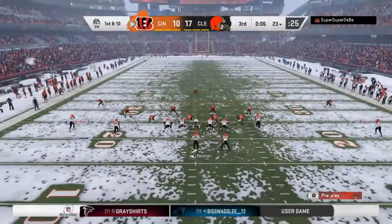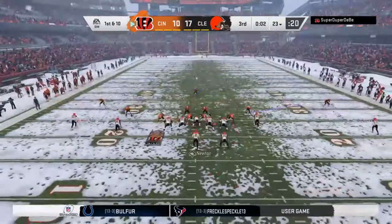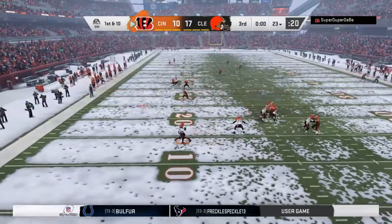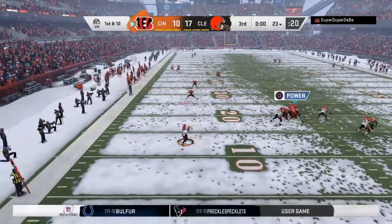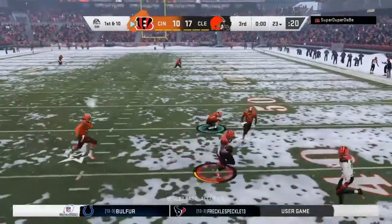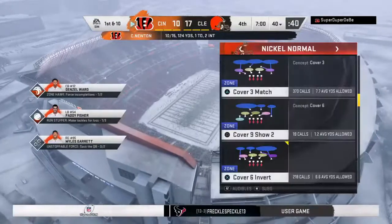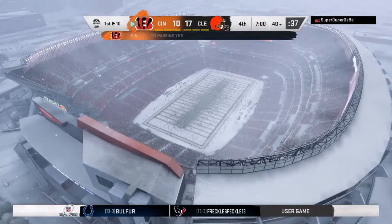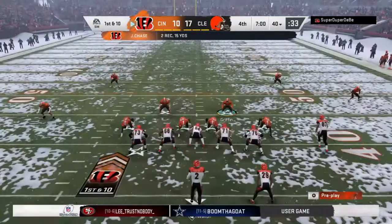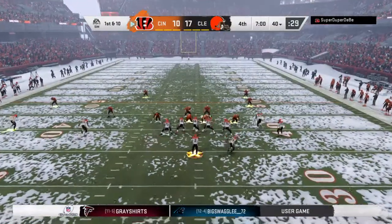Try to get one more in here before the quarter breaks. 20. Off play action. Newton. Got a man, and he hits him in stride. And he'll be brought down on what's going to turn out to be the final play of this third quarter. One quarter remains for the right to advance to the AFC title game. You're watching the NFL on EA Sports.